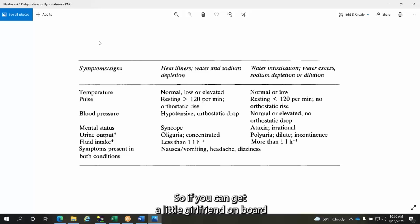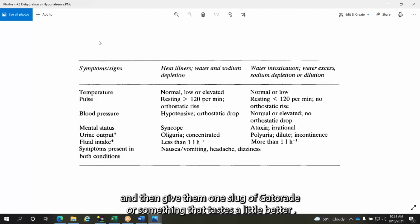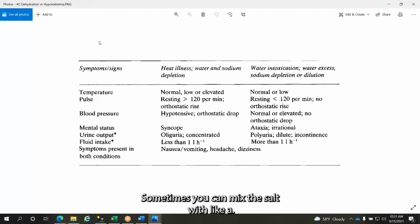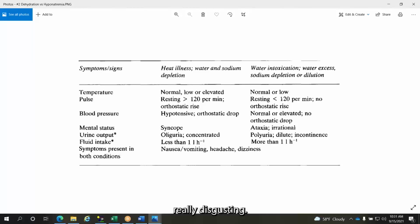So if you can get a little Zofran on board and get them to eat some potato chips or to drink some hypertonic solution, a bunch of sodium. What I like to do is put some ramen noodle packets. Just grab the packet, put it in about a cup or 2 of water, mix it around, have them chug it, and then give them 1 slug of Gatorade or something that tastes a little better. Or sometimes you can mix the salt with like a Crystal Light or some Gatorade powder. Not a ton of it, just to make it kind of palatable and not taste really disgusting.